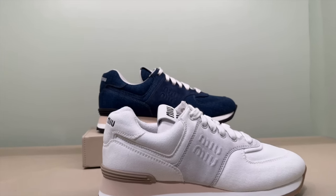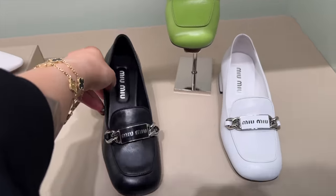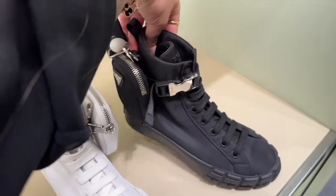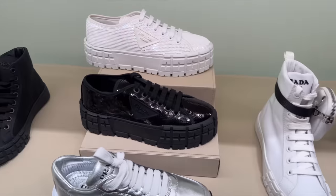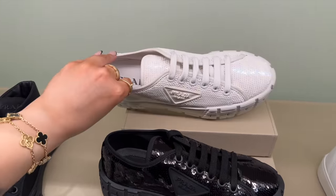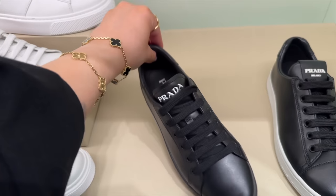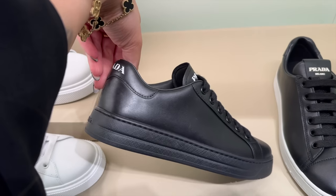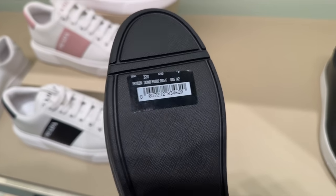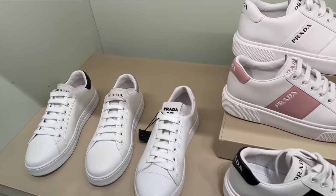These are quite cute and they come in denim as well. They have these with the little nylon pouch and then sequined platforms. Classic black. Love these. They have a Prada at the back. 320. And these are some of the other classic sneakers.